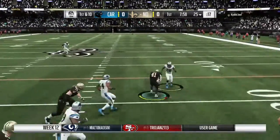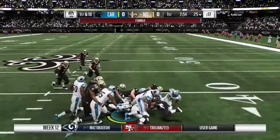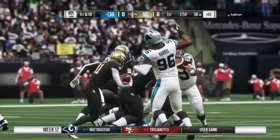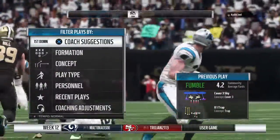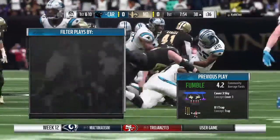First carry now. This is Alvin Kamara. And on his first carry, he loses the football. And the Panthers have recovered. To put it mildly, that is not the way anyone wants to start off a game. You fumble on your first offensive snap.